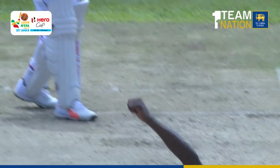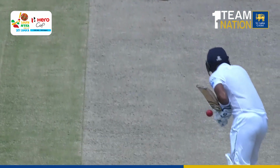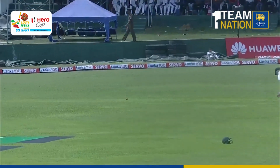Yeah, it's just a bit of a cutter delivery. Tends to stand up, takes the shoulder of the bat. And that could have gone anywhere. Fortunately, Karunaratne goes edge over the slip cordon and away to the boundary. Fortunate boundary. I hope that's not going through the top already.